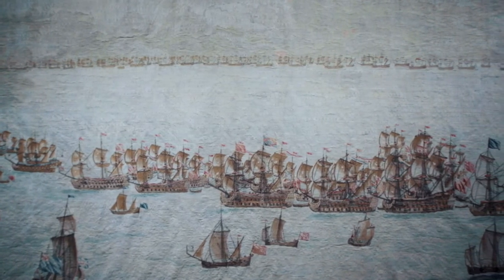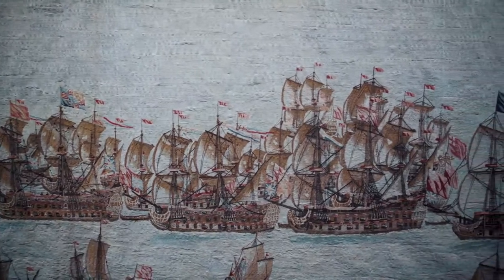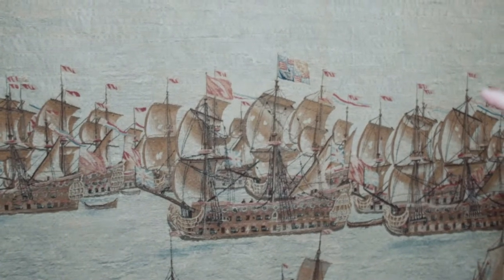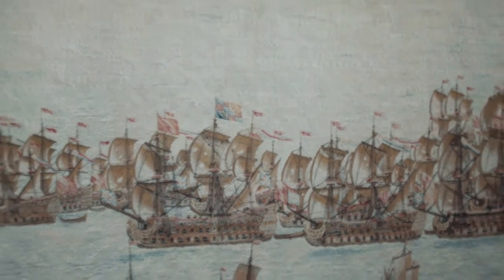We can also see that the sails are already riddled with holes from cannonballs. This tapestry shows you the second day of the battle. A second day of the battle is an interesting thing, of course, because the Battle of Salt Bay only took one day. This is the morning after. The ships are in line of battle, but the battle itself never took place.